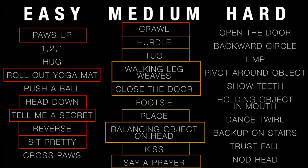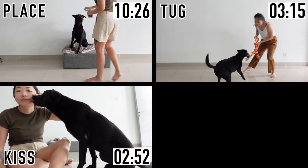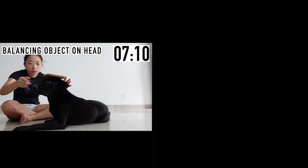So for week two, we are doing all medium tricks. This week was actually quite surprising. I thought that with medium tricks, he's gonna take a little bit longer to learn each trick, but he got most of it down also within 10 to 15 minutes.